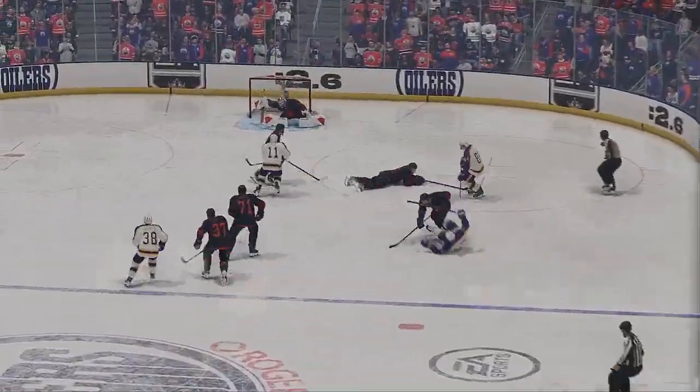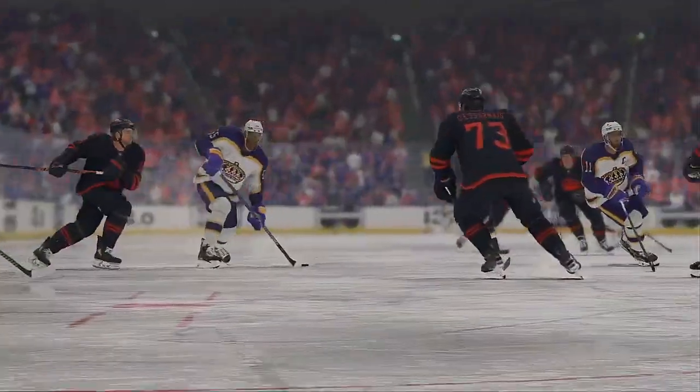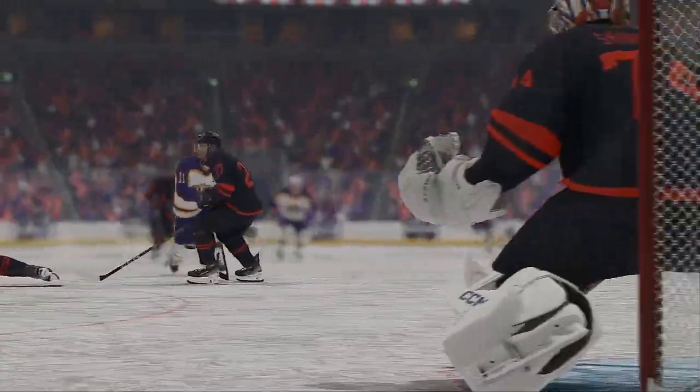I can't believe the time he had to walk into that one, James. He just lets it rip. Slap shot, low stick side, beats the goalie clean.